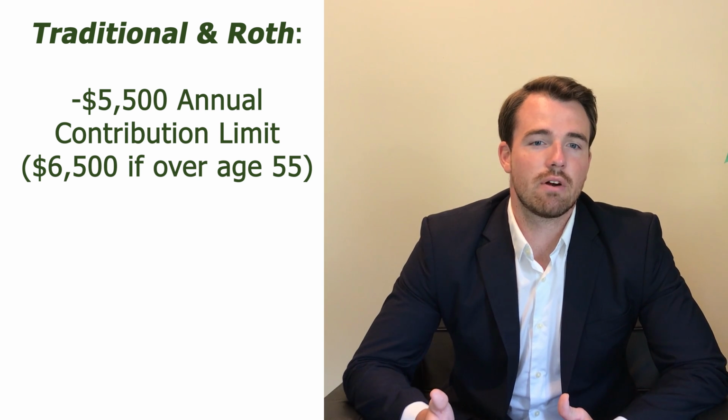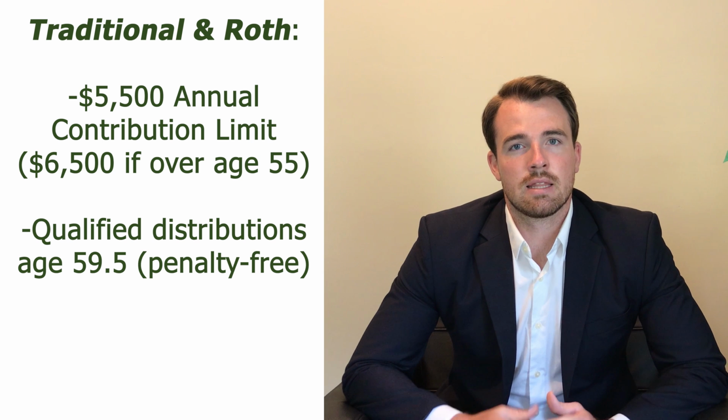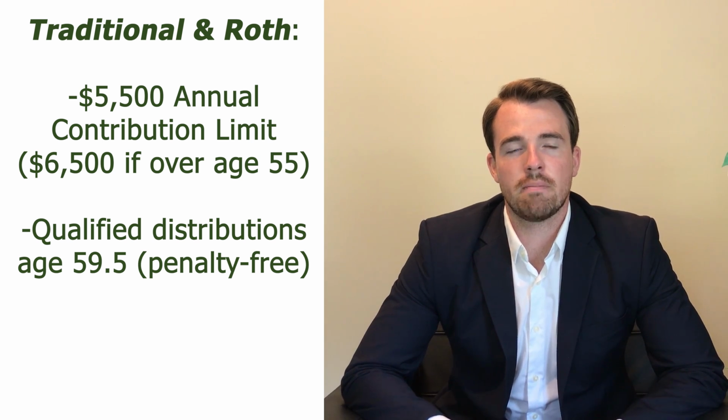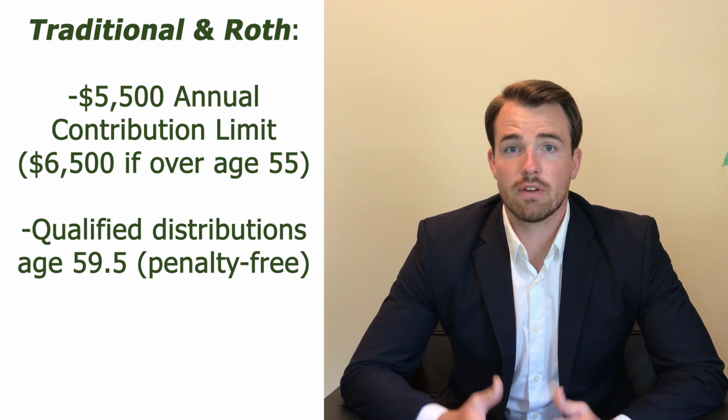Okay, but first we'll start to talk about traditional IRAs, the oldest type of IRA, and then we'll get to the Roth accounts. To begin with, what both of these accounts have in common are contribution limits. Each year you can contribute up to $5,500, and if you're over 55, the IRS allows you to contribute $6,500.